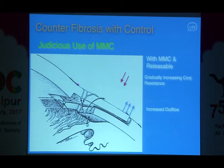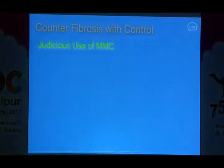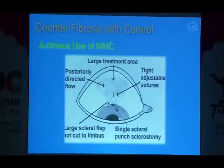Two to three weeks down the line, you can take off the releasable and increase the amount of flow here, which will compensate for the increase in amount of fibrosis that you have in the conjunctiva. You can further use 2 releasables or as many as you want, and use of mitomycin allows you to modulate the flow, and the conjunctiva will remain a little flexible and the fibrosis will decrease with mitomycin, and you can manipulate the bleb up to 4 to 6 weeks.